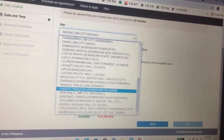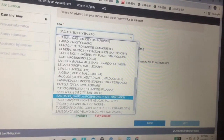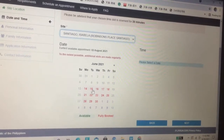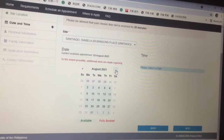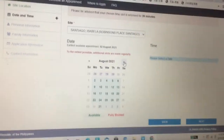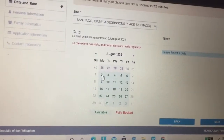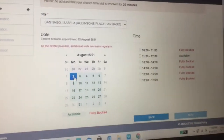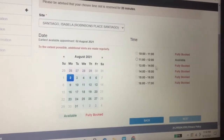Since I'm also very close to Isabela, why not just pick Santiago, Isabela? There, Santiago, Isabela. Still fully booked, red colors, and then there, we have an available slot here. So let's just say you pick August the 2nd. After picking the date, you can also pick the time.